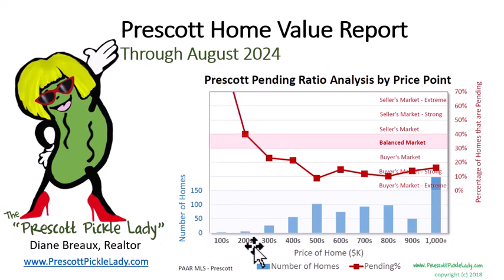Typically, the lower the price, the more of a seller's market it is. The lower priced homes tend to go first, and you can see that in the 300s. Right, these transaction volumes are so low, I'd blow those off. You start with the 300s, that's a buyer's market, and then it kind of declines from there. 500s, interestingly enough, is actually an extreme buyer's market. And then the rest of them kind of sit around in this strong buyer's market range. So not a lot of variation by price point except at the very lowest price points in Prescott.